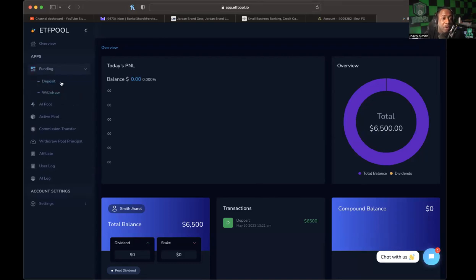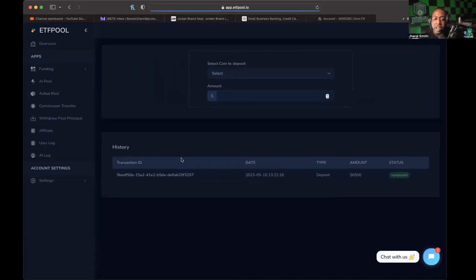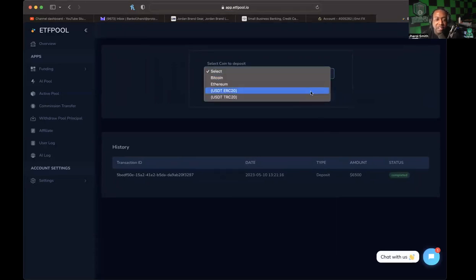When I go in here, I'll go to funding, right? And I want to make a deposit, right? So here are the different ways. And of course, you can see that my deposit was completed here. So that's great. I made my deposit in ERC20, okay? Here are the options that you have.